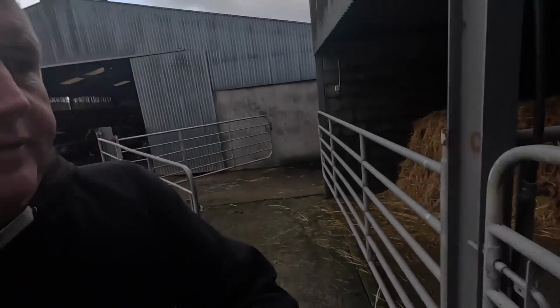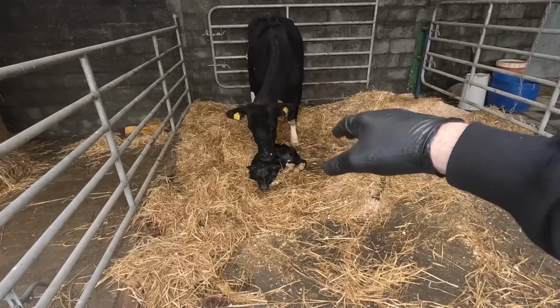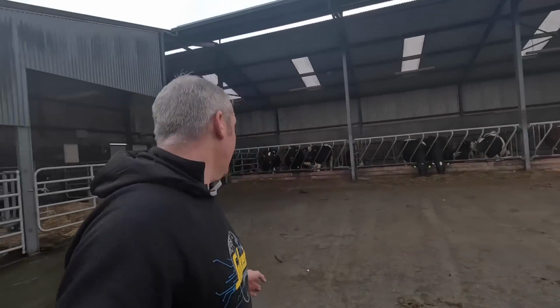So just taking a little break from doing that loader and walking down here. It's been about 40 minutes since we put this cow in the calving pen, and there we have it. Little calf out. She was actually lying beside it when I came out. But that's another one calved.